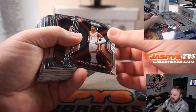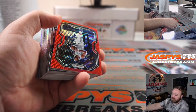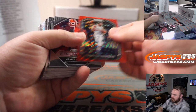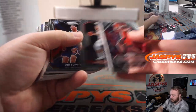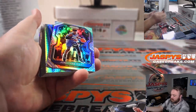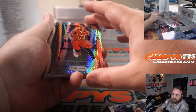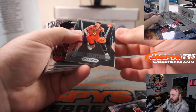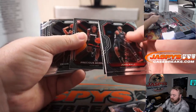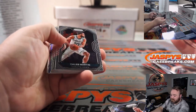Kenyon Martin Jr. for the Rockets. Otto Porter Jr. for the Bulls, Jason Wehner. Spencer Dinwiddie, Ruby Wave for the Nets, Dylan Sadler. Obi Toppin for the Knicks, Dylan Sadler. Jonathan Isaac, Magic, Dylan Sadler. Trae Young, Flashbacks for the Hawks, Matthew Shira. Nice one. And another flashbacks, Hawks, Matthew Shira. Precious for the Heat, Dylan Sadler. Devin Vassell for the Spurs.